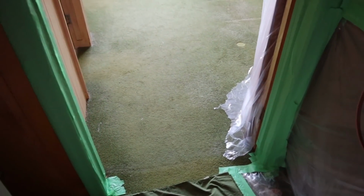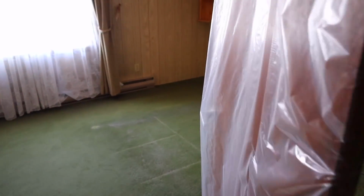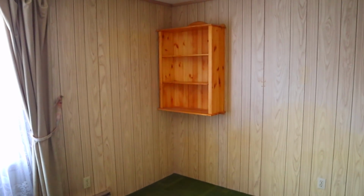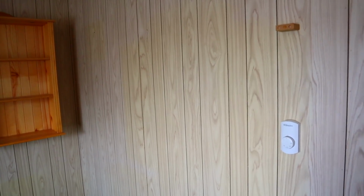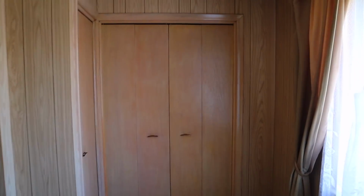Okay, so this is the front entranceway. The door is just currently covered in plastic, so we're prepping to paint in here. Right now we have some paneling on the walls. I'm actually a fan of paneling. I love the way it looks when it's painted. There's a very large window in this room. There it is. And then over here we have 2 closets.